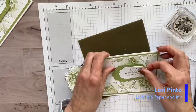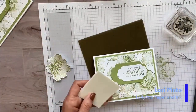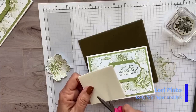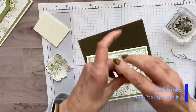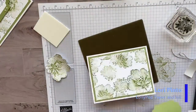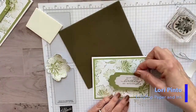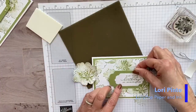And then I'm going to pop this up with a foam sheet. And I don't use good scissors for that. I definitely save my snips for ribbon and for paper. But I just keep a yucky pair in there just for that purpose. Okay, so I'm just going to put this here. And we'll get this on top. And I want to make sure that I have room for my beautiful flower.